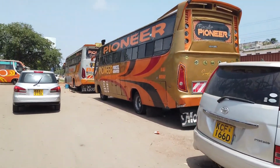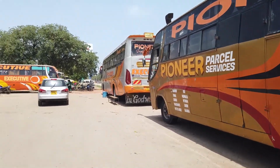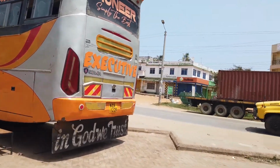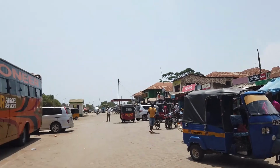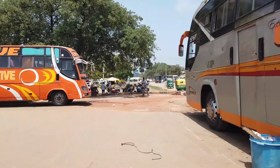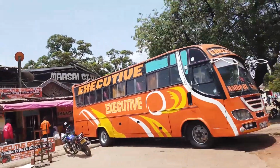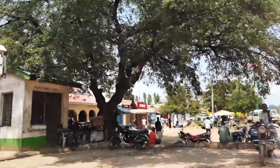The buses are coming. The buses are coming. See? So that is the main stage of Ukunda. It's like up right there behind this bus.